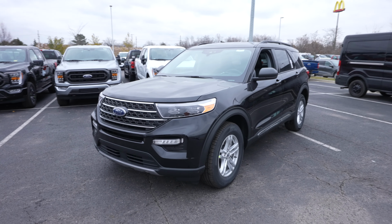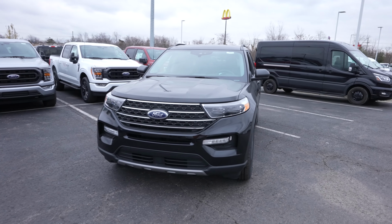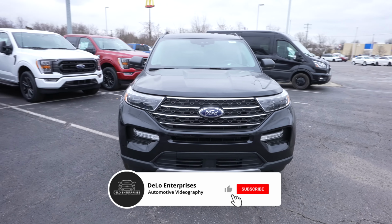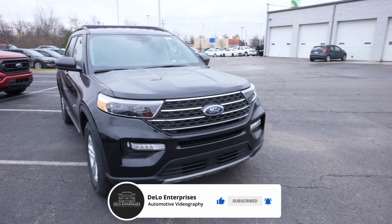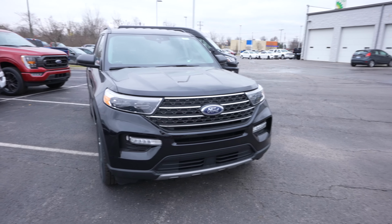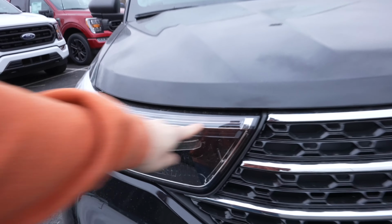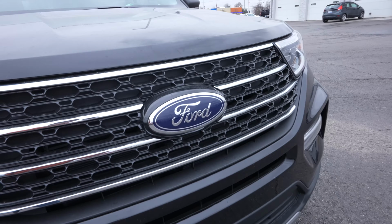Hello everybody, today I'm at Spirit Ford taking a look at this 2022 Ford Explorer. This is an XLT. It is a 4x4. It has an inline 4-cylinder 2.3 liter EcoBoost engine and a 10-speed automatic transmission. This is going to have the chrome Explorer style grille, LED headlights and fog lights, as well as your LED accent lighting up top. Beautiful Ford badge up front.